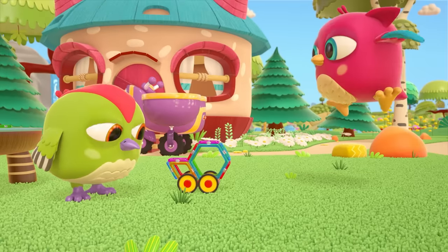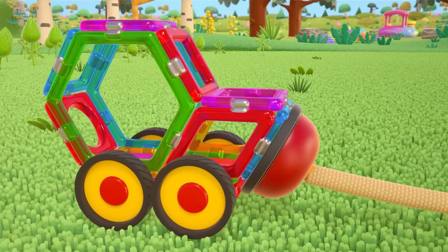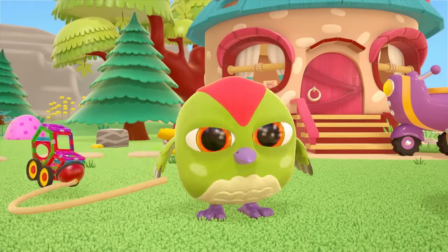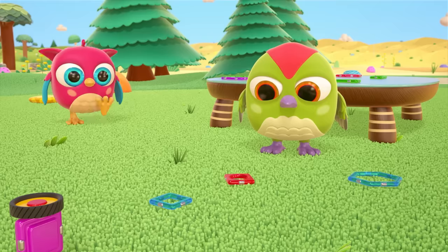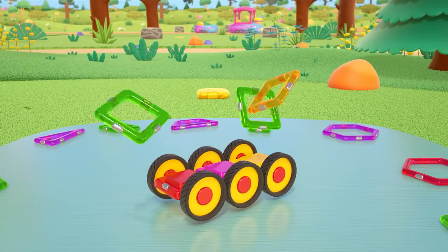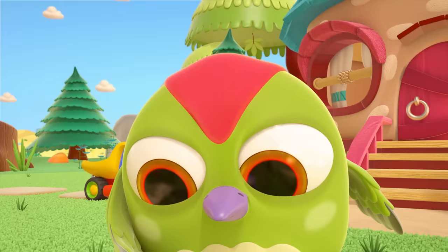Let's go. That tractor's going very fast. Peck Peck got his tow rope with magnet from the truck. What a great idea! Slowly now, Peck Peck. Huh? It crashed! Want to build something else? The base is going to have 6 wheels. What are our birds building?